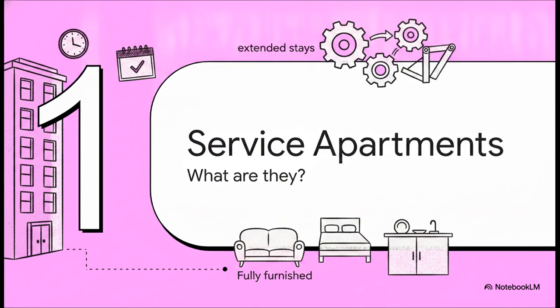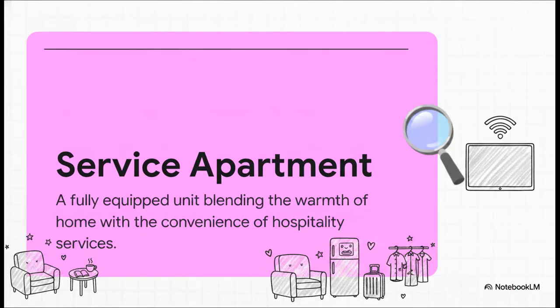Okay, let's dive right into this. What are service apartments? By definition, a fully furnished service apartment is a residential unit equipped with absolutely everything needed for comfortable living. The whole goal here is blending the warmth of a real home with the convenience of professional hospitality. Think about what that actually means. You can literally arrive straight from the airport with just your suitcase and move right in. You don't have to worry about buying a single piece of furniture, you don't have to set up a Wi-Fi router, or figure out how to get a refrigerator delivered. It's an entirely seamless experience.